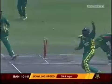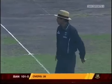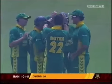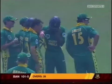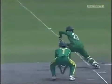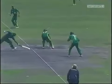He'll have to hurry. That can be close. It's not a direct hit, but they feel they've got their man. That was excellent work in the field. Pressure. No boundaries, not too many singles in the last over, and now all of a sudden, this is tight. This is very tight.